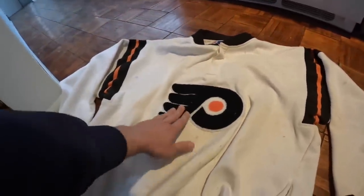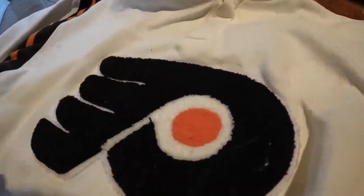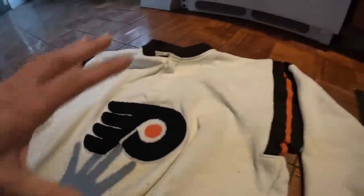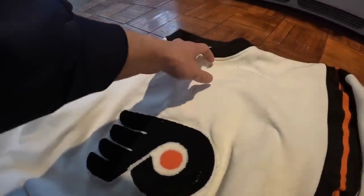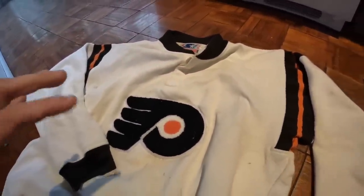Very cool. I'm not a huge fan of this, like, I don't even know what you'd call it. It's kind of weird. It's like a textured logo. Not a huge fan of it. I do like the style. It is very stained, which is probably why it went to the BINS. There's no tag here that showed that it was at Goodwill, which you'll find on a lot of these, which I'll show you here in a bit.